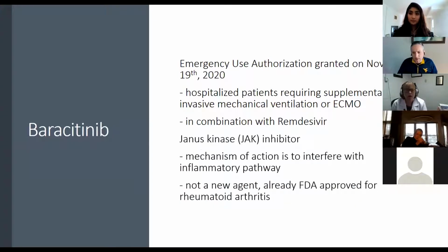And so this is a Janus kinase, or a JAK inhibitor. And so the goal of the JAK inhibitors is really to try and block that inflammatory pathway, or that kind of cytokine pathway that can make autoimmune or inflammatory conditions worse. And so this is not a drug that was developed for COVID. This is one that's already been approved for rheumatoid arthritis and in use, but looking to see, can we repurpose it in those patients who get into that cytokine storm pathway.